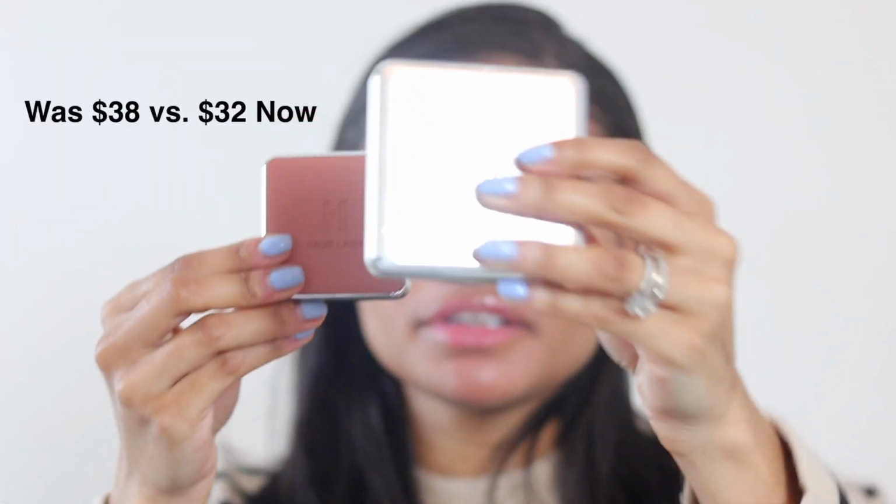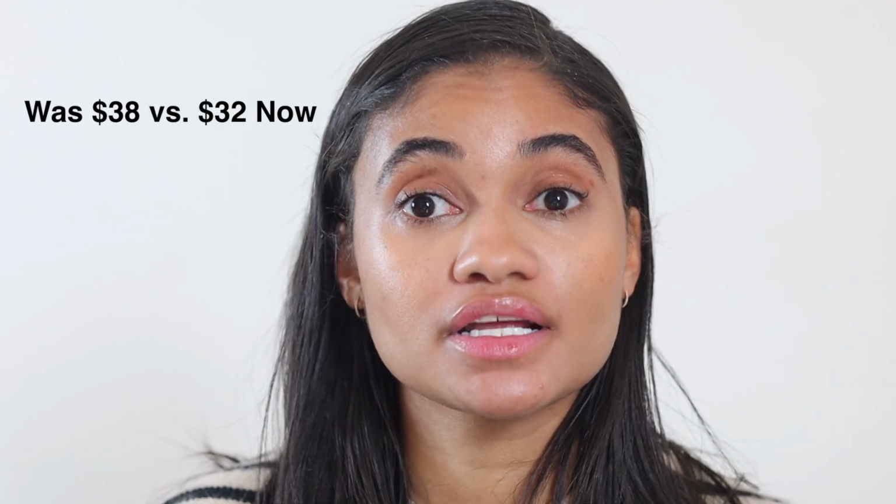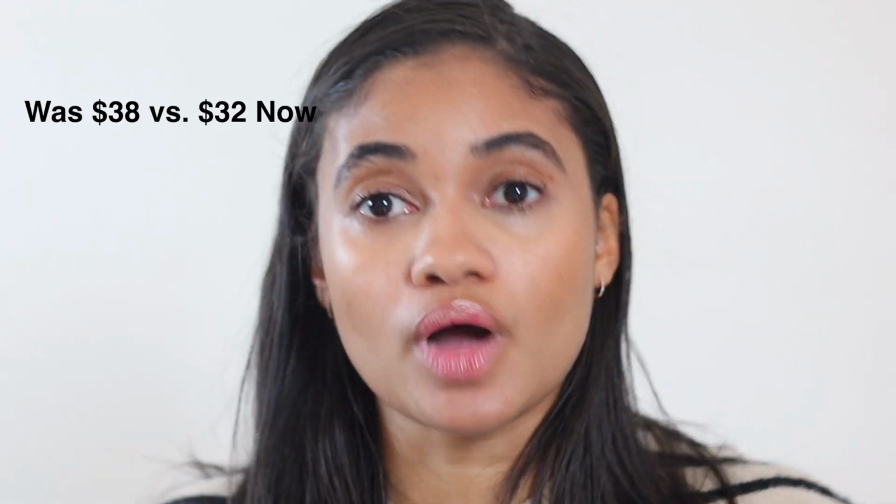However, I will say I have the old blushes. The size difference is pretty significant. So the difference here is, okay, can I get a grip? The difference here is 11 grams versus 5 grams. And I know that people were pretty upset about the size difference, and I can completely understand why.